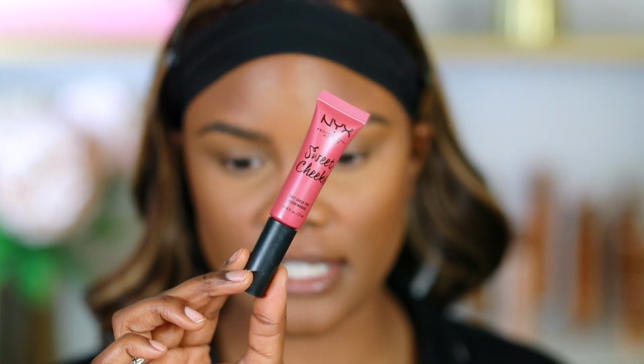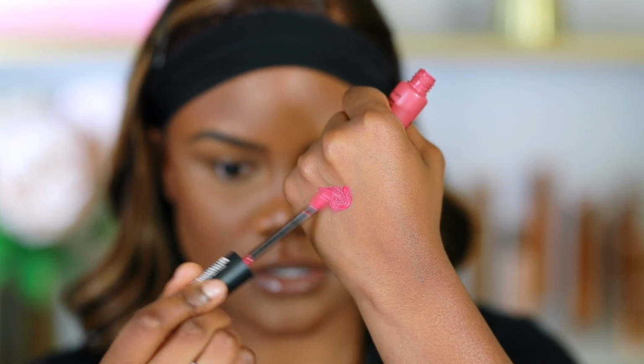All right, next I'm going to apply blush. For blush, I want to apply it in a lifted type of look. So I'm going to use the NYX Sweet Cheeks blush, and I'm going to use that same brush that I used for setting powder to apply the blush. I'm taking a little bit of this, putting it on the back of my hand, and I'm going to place a little bit going upwards. As I'm going upwards, I'm fading it out, and then I'm going to blend this out with the brush.